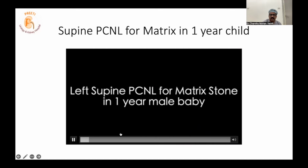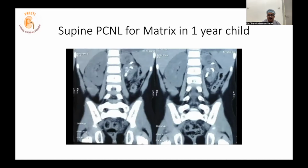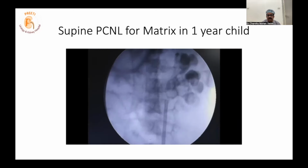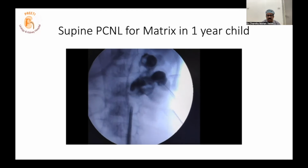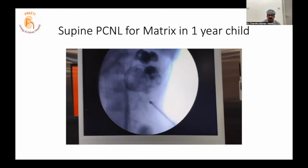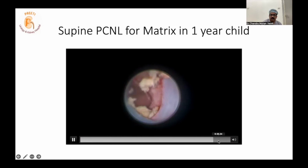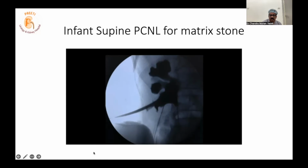This is a supine PCNL for a 1-year-old child with matrix stone. You can see multiple stones with irregular densities in the CT scan. This is a small child. So this is the matrix and the whole kidney is filled with matrix. The mechanism of suction is a direct suction cannula, nothing else. Otherwise, you can use the Clear Petra or the Shah suction sheath. You can see here, I am sucking out with the normal suction.